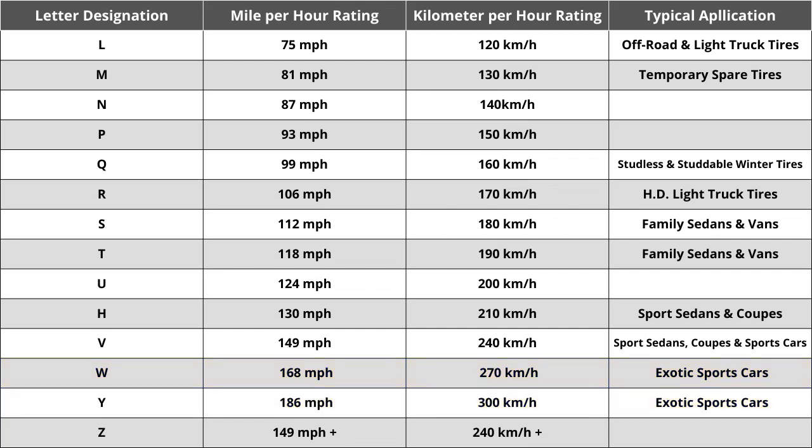So the speed rating of W in the case of this tire means that this tire is rated for speeds of 168 miles per hour or 270 kilometers per hour.